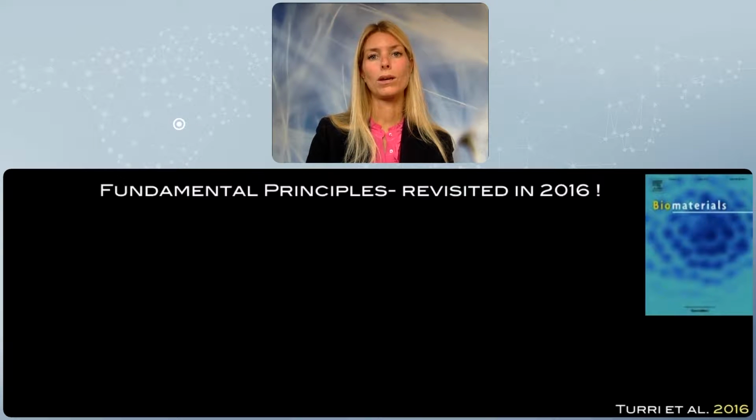Now, it's very interesting because the fundamental principles have in fact been questioned, and they have been questioned by the authors who wrote them in the first place. I'm referring to Christer Dahlin, who wrote in '89 the very first paper on the principles of GBR, and now he has revisited them with the help of Alberto Turri in Gothenburg, Sweden, in 2016.